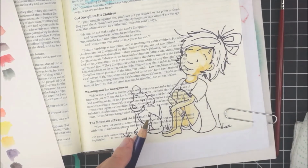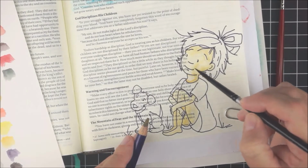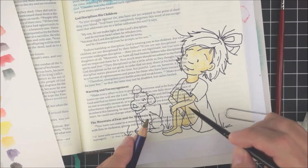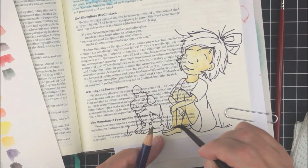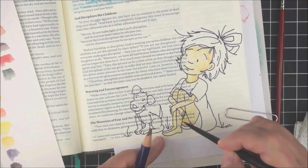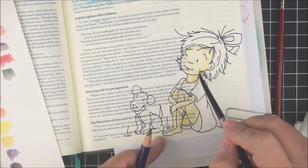And these are permanent after they dry. So if you have a harsh line or anything like that, you're going to want to soften it up. Like I have here on her face, I'm going to kind of smush that around a little bit. But once they dry, you can't move them again. Oops, got a little bubble there.